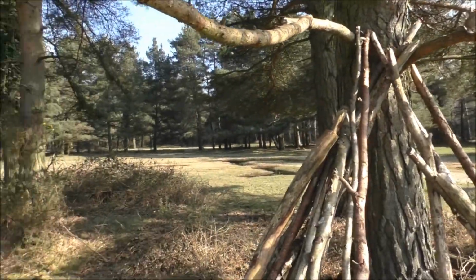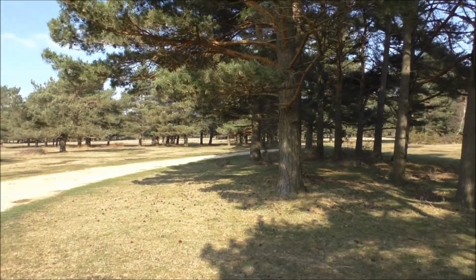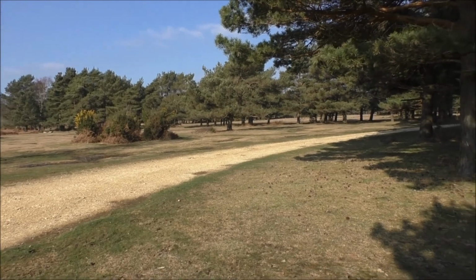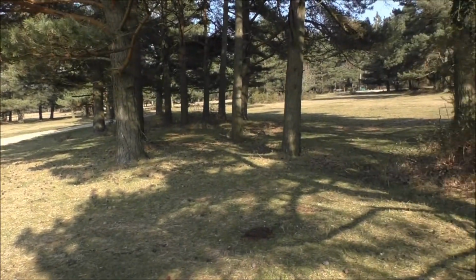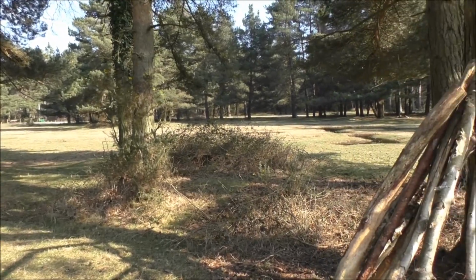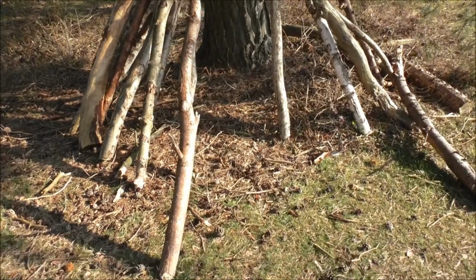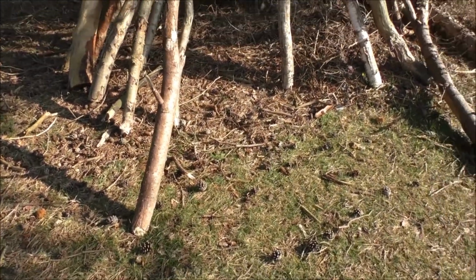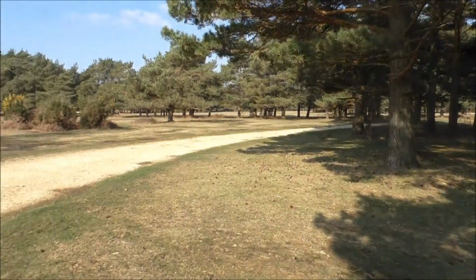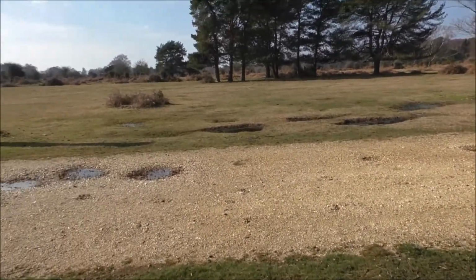Oh, it's lovely, it's so peaceful. So you can see in the summer why people would want to come here and pitch their tent or park their caravan. If that wind would drop, it'd actually be quite pleasant.